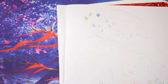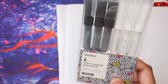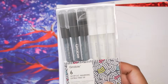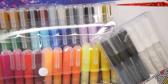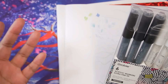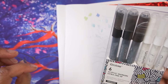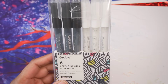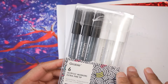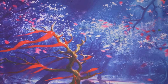And then the other one that I purchased was these. Now, they're white markers, and the black markers, like I said, are absolutely amazing. So you do get, obviously, a white and a black in the main set. But one of the best, or the best, white pen highlights that I've found is the Graby white fine tip acrylic marker, and so I got a set of them because I was ordering from them anyway. Anyway, that's that. And then what else do we have?